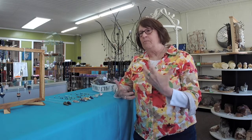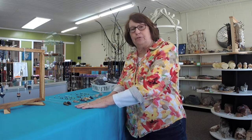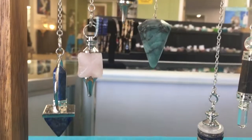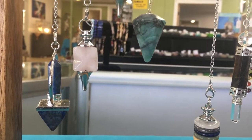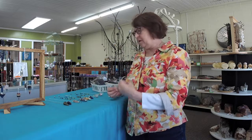So the basics of a pendulum are you're going to ask it yes or no questions. Energy healers will also use these to find blockages in the chakras, different points of the body where there may be something going on that's not functioning, not working, that could be working differently. So these can be very powerful tools. And the style of pendulum is totally up to you. The stone is totally up to you. There's no good, bad, right, wrong, or other. It's what speaks to you.